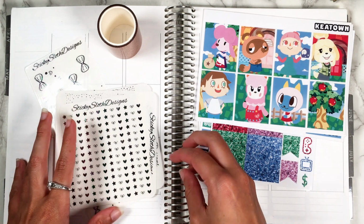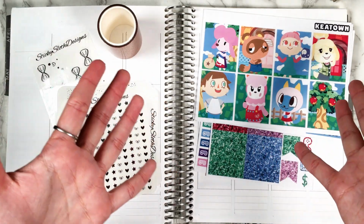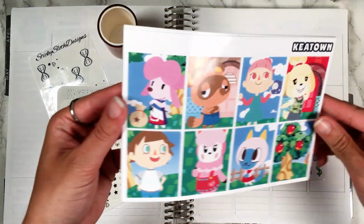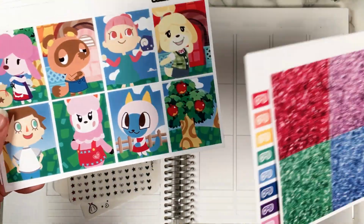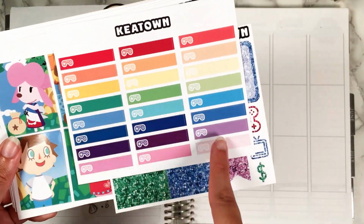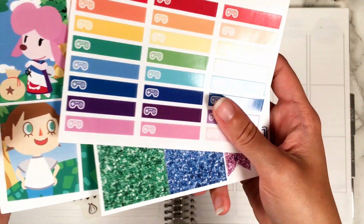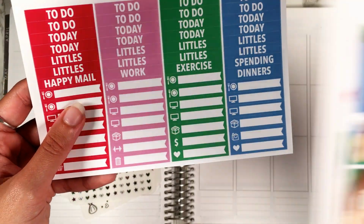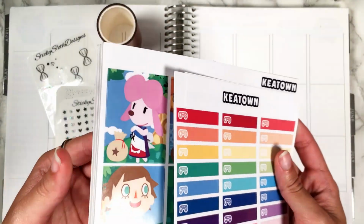But I just thought it wasn't quite thematically appropriate, so I had to kind of search around. And then I was in my pop culture section already, and I was like, oh wait, Animal Crossing, that's something I can use. So I decided to grab this kit. I did get the Legendary kit from Keatown, so it included a lot else, and I included these glitter headers and extra labels, and also this extra page of video game markers to mark when you're playing the game. But I'm just going to use these as little things because I like these better than the little things that come in the kit, which have the flag format. So I'm going to try to use up these first, because I just think it looks better in the spread.